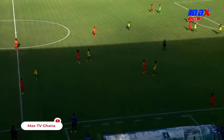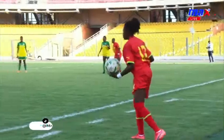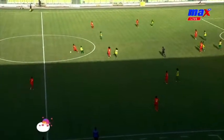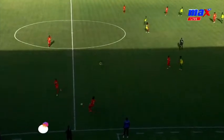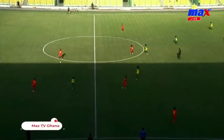You would say that this is an improved performance so far in the early minutes for the Rwandans. Yes, it's an improved side of theirs since they came here. And they look as if, is it the magic of the assistant coach taking over from the coach herself? Is it making a trick, or are they just being defensive not to concede more goals here at the Accra Sports Stadium?